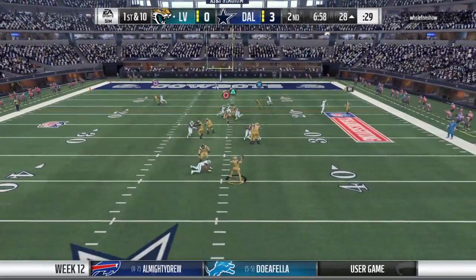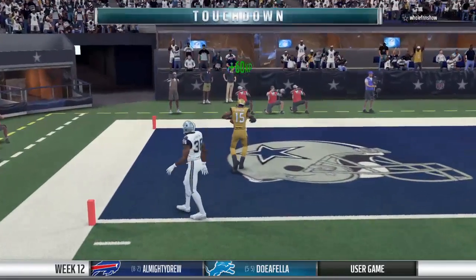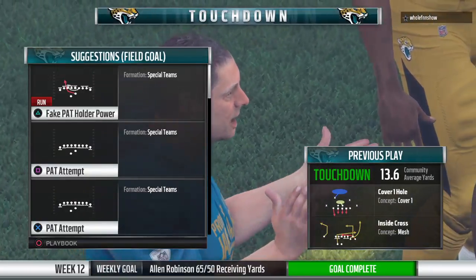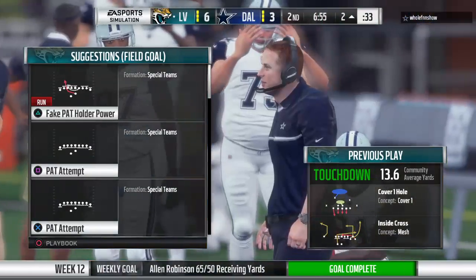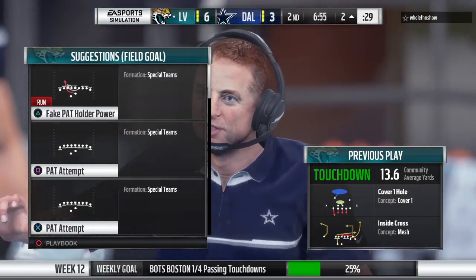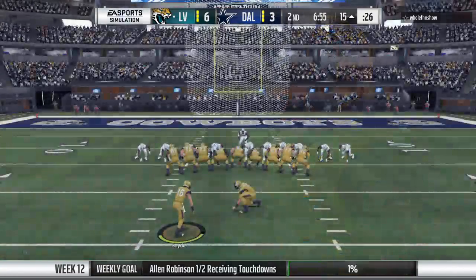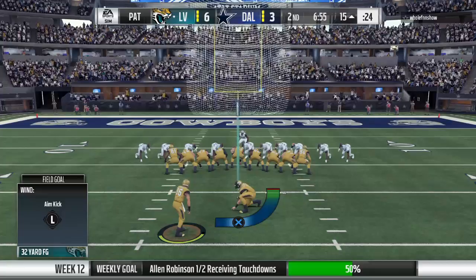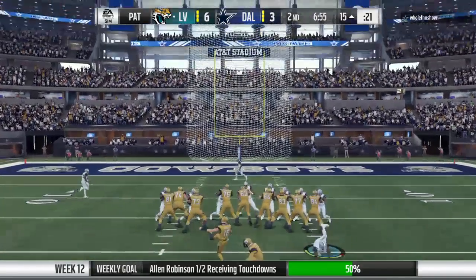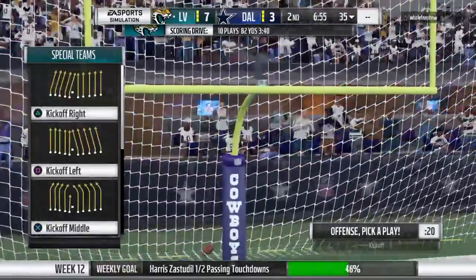They'll look to throw. That is caught at the 7. And he will get this into the end zone for a Jaguar touchdown. Allen Robinson, his third touchdown now on the year. And the Jags are able to cash in for 6. Point after try forthcoming. And this is up and good to make it 7-3.